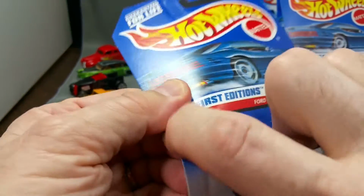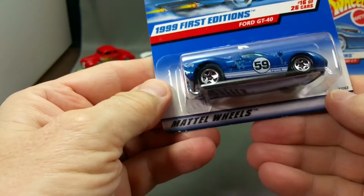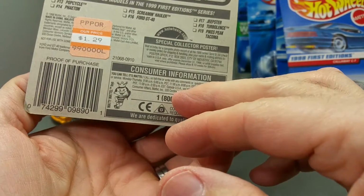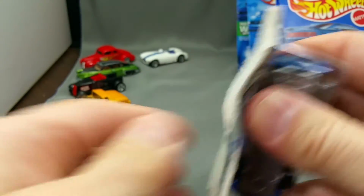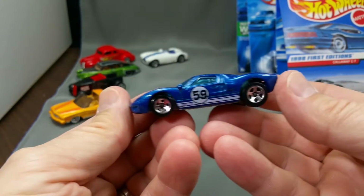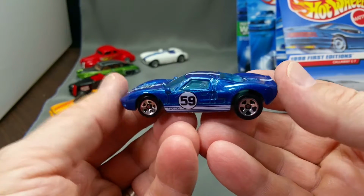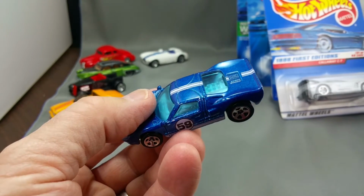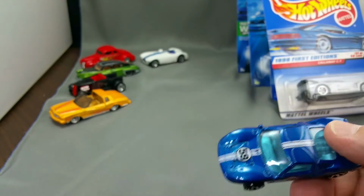Now I do love the Ford GT40. Here is one from approximately 1999. I think I have this one already. I do look for the Ford GT40 in any color combination. This is one of the best ones. It is nice. That is a nice car. Let me move my lights around here just a bit.